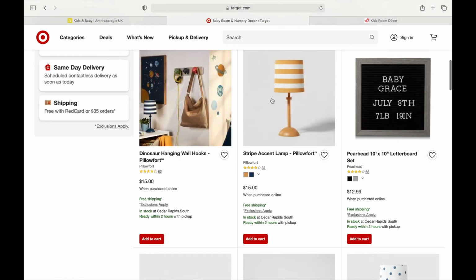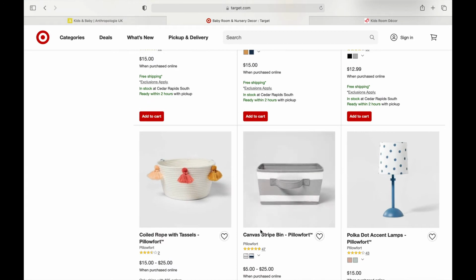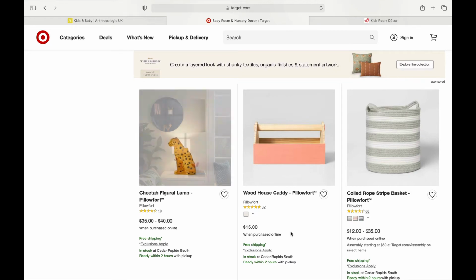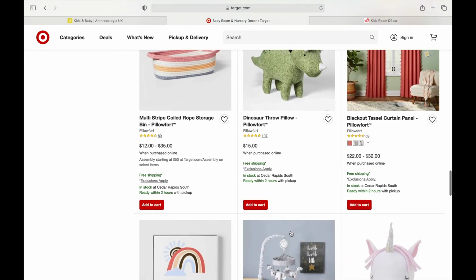Lots of dinosaurs. Again, this yellow is really popular. So I'd say if you can incorporate this mustard yellow into some of your work, that's really worth doing. A leopard again, very popular. And this is, of course, if you're looking at doing children's decor.